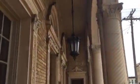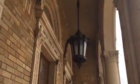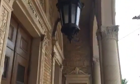You know? Look at these old lanterns, too. Look at this. I love that. Isn't that beautiful? That's amazing. That's so cool.